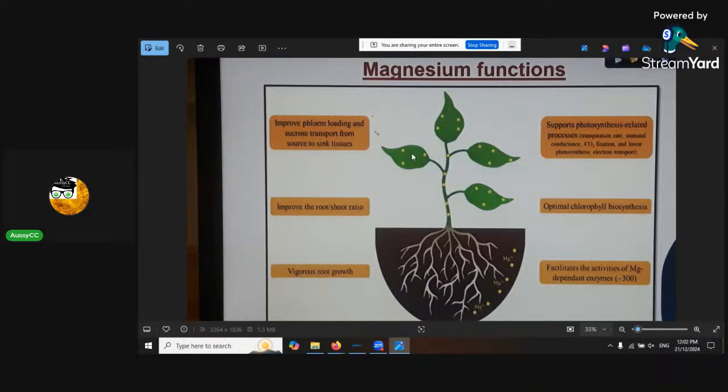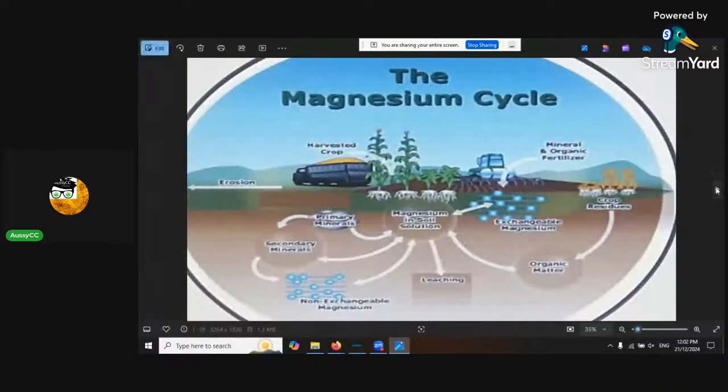Magnesium functions include phloem loading and sucrose transport in sink tissues, improves shoot to root ratio, helps with root growth, helps enzymes, chlorophyll pigments, and photosynthetic related processes. In the cycle, as it gets through, it can be leached down. Organic matter is a great source of inputs and outputs for it. Mineral or organic fertilizer, harvested crops, residue, organic matter can erode out. Primary minerals are broken down with microbes and different mineral types.